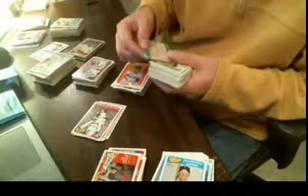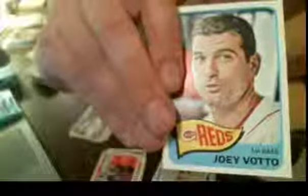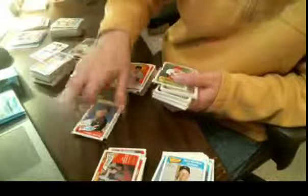Here's the short print. Joey Votto. Oh, I was just telling you, Freddie, that I'll double check your Seattle cards. Make sure there's no short prints in them. But if I give you something for the comments, nothing you need to respond to.